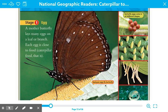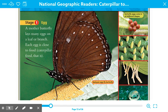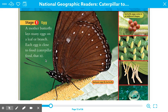This is a Malayan egg fly butterfly. They look like jewels or beads. Butterfly eggs come in all different shapes. Wow, look at these chains. All right, ready, read. A mother butterfly lays many eggs on a leaf or a branch. Each egg is close to food. Caterpillar food, that is.